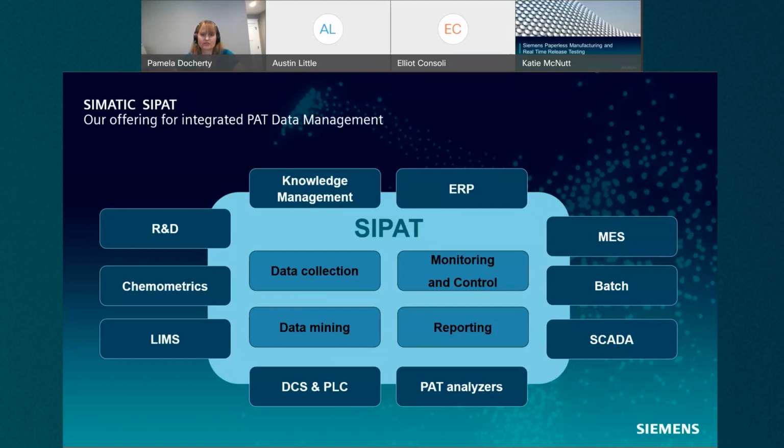And sometimes, though I don't find it as common, you can also integrate your lab notebooks from your R&D to capture some of that metadata. And then when you get to your true real-time release testing, you're going to need to share it with your ERP, because that's the master to know exactly where your batch is for your real-time release. So we can integrate SciPat with ERP systems as well. So I'm going to go through those concepts in a little bit more detail.